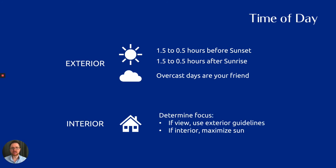However, shooting inside of a property can be a little bit different. And if we remember back to the beginning of this video with the selfie, we really do often have to make a choice between seeing easily outside versus seeing easily inside. If the view of the property is of critical importance, I'm going to recommend sticking to these exterior guidelines of the hour and a half to half an hour before sunset. However, if the view is distracting, if the view is unattractive, you might actually want to film at a time when there's a lot of bright sun outside in order to hide that view.